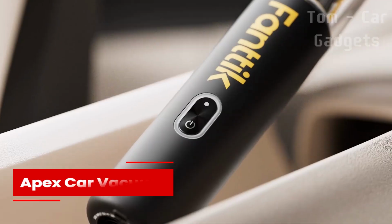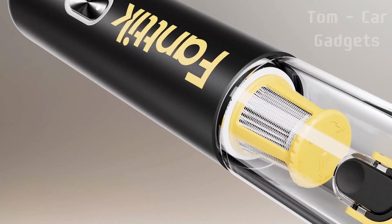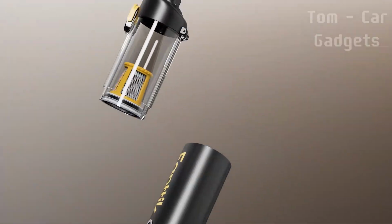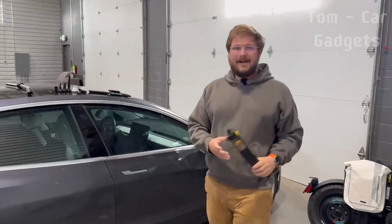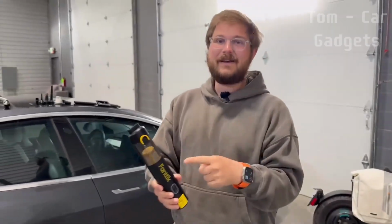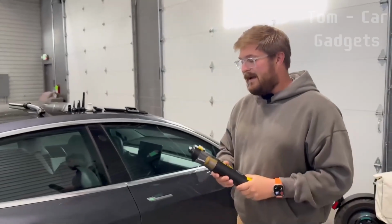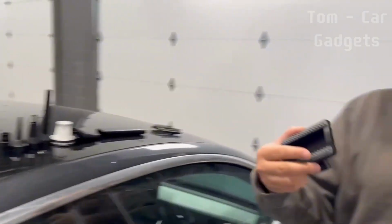The Fontic V8 Apex 4-in-1 mini-car vacuum is a compact multifunctional cleaner designed for detailed cleaning tasks. With 19,000 Pa suction, powered by an 8,000 RPM brushless motor, it easily picks up sand, dust, and small debris in 2 modes, Eco 40 minutes and Max 13 minutes. The vacuum comes with 10 practical accessories, including a crevice nozzle, pet brush, and multi-surface brush, allowing you to clean hard-to-reach corners and remove pet hair.